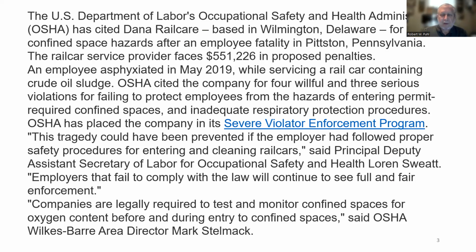You don't want to be in the severe violator enforcement program. That means you're going to have OSHA down your neck all the time. And it's probably a good idea. $551,000 wasn't enough, I guess, to get their attention. So they're going to be in that, and this is a good thing that OSHA does.